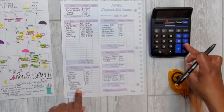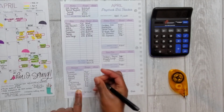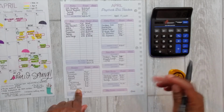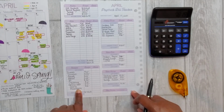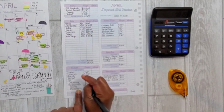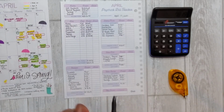Then charity, I always set aside about $25 for that. And that is money that I can literally either help out my family, friends, or strangers with throughout the pay period. And then miscellaneous is what is left. So it is $78.19 left to put in my miscellaneous fund.